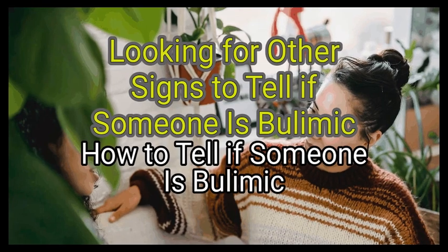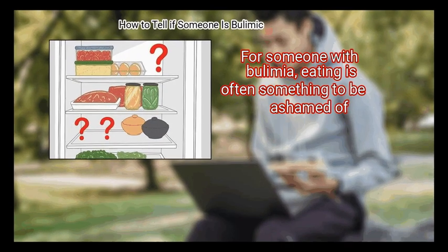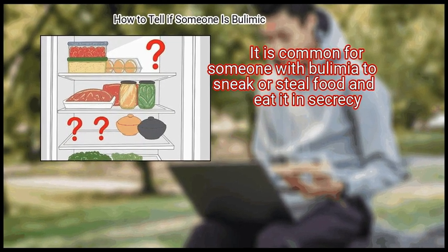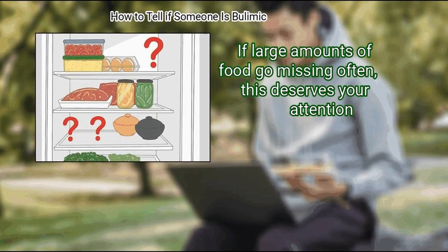Method 3. Looking for other signs to tell if someone is bulimic. First is watch for food to go missing. For someone with bulimia, eating is often something to be ashamed of. It is common for someone with bulimia to sneak or steal food and eat it in secrecy. If large amounts of food go missing often, this deserves your attention.